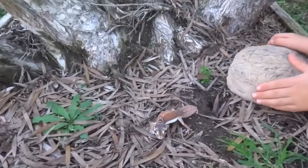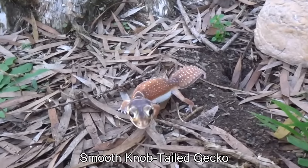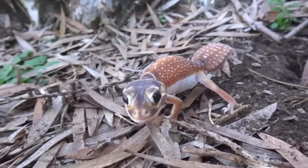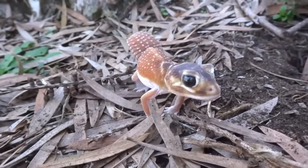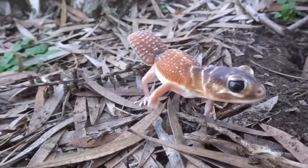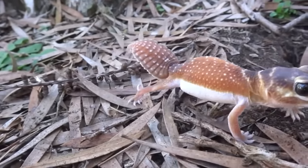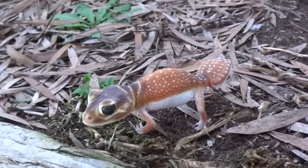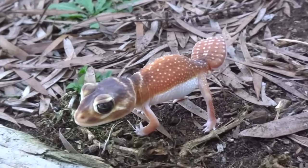Oh my goodness me, it's a smooth knob-tailed gecko. And it's very beautiful and I love geckos. They're very cute. Yeah, this guy's very cute. He's so cute. Yeah, I can't believe I found one. I've never seen one of these in the wild before.